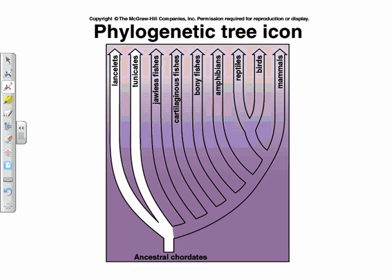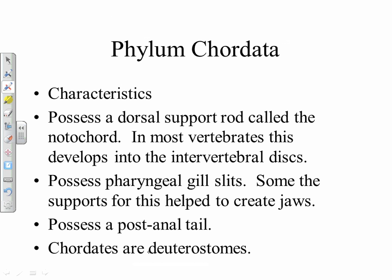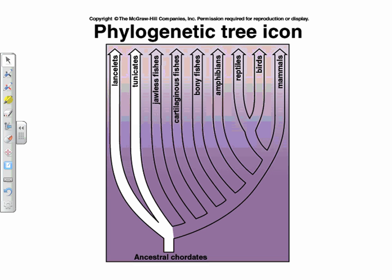All the other groups, it's mouth first. So this is supposed to be the ancestral chordate back here. Whoops. Marker's not working right again today, I see. This is vertebrates.